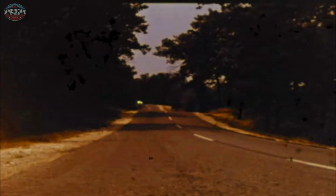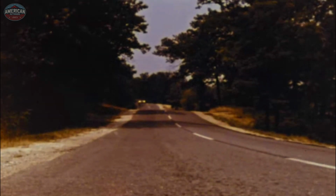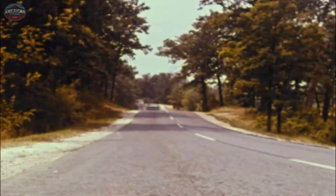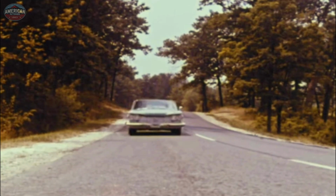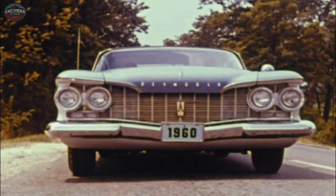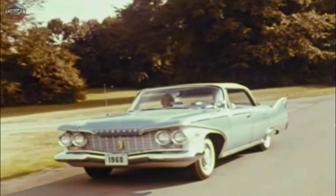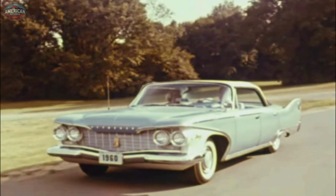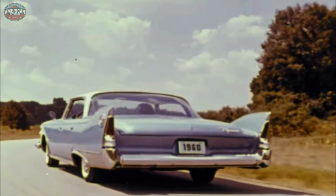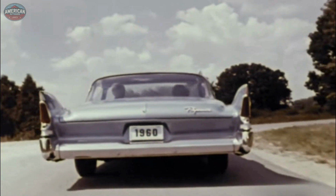Now, at the dawn of a new day in automotive engineering, the Plymouth division of Chrysler Corporation takes great pride in presenting to you the solid Plymouth for 1960, built a new solid way to give you solid satisfaction. This is 1960, and this solid Plymouth for 1960 has been thoroughly re-engineered. Plymouth's new stabilizer fin design not only looks smart, it increases road stability and even helps bring you what we believe will be the most economical operation of any full-sized automobile.